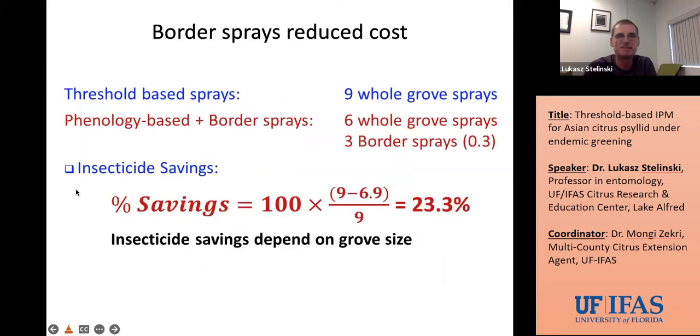And that's illustrated here. So with the threshold based sprays, there are 9 whole grove sprays triggered. And in the flush phenology based plus border row sprays, they replaced 3 whole grove sprays with border sprays. And that saved about 28% in investment. So there's more ways to skin a cat. And these border row sprays in between flushing events is one way of doing it. And it might make sense for some people.